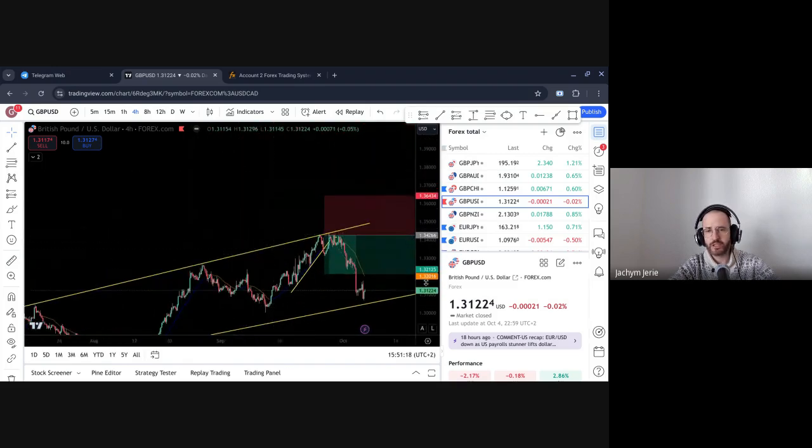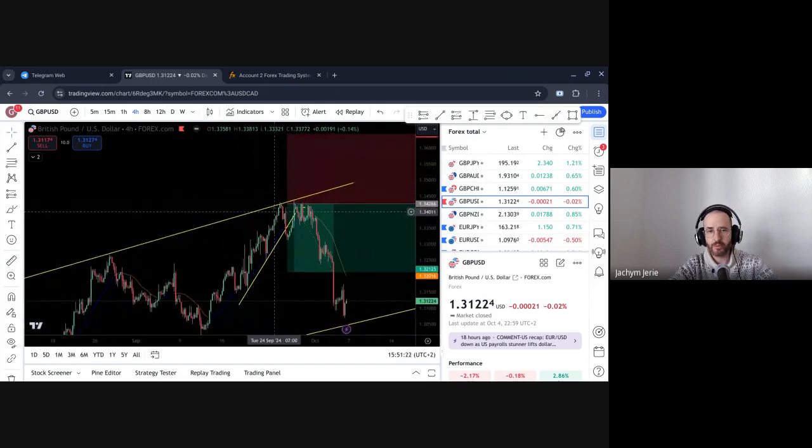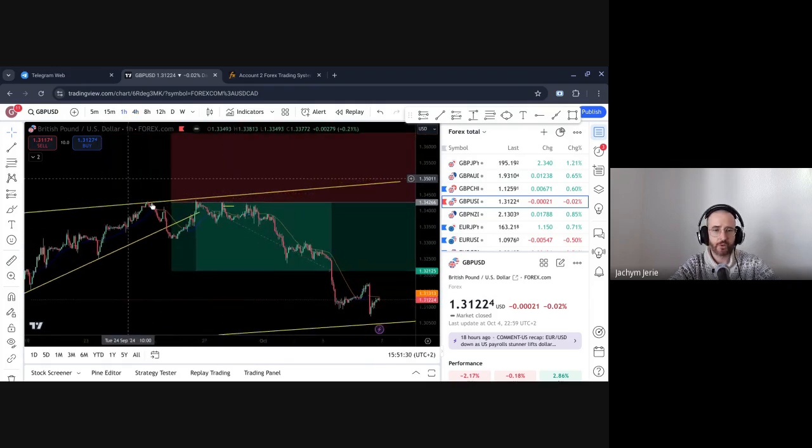Once I got out at break even, the other time I stayed in it and I added to it. First time I shorted it up here, I woke up, I was like, oh, this thing's going to go down. I shorted it, it went down, but it spiked up, which is better visible on the 1 hour. It sold off really nicely. It spiked up. On this spike up, I got out at break even.